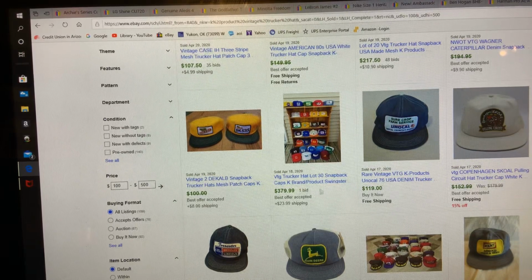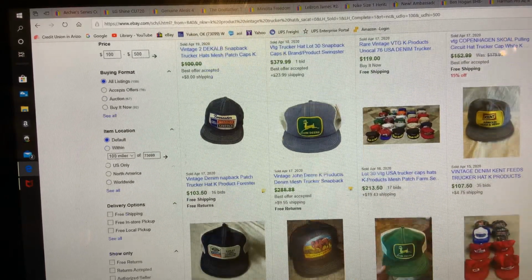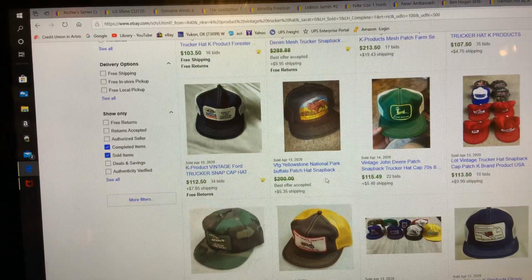Here's somebody that sold 30 of them for $379. And then here's again 119. That's a Unocal. That's a gas station. Here's Skoal, and again the Kodiak that I saw was $300. Here's a $200 hat, and it's just a Yellowstone Park one, but it's K products. Anything with K products on the tag.